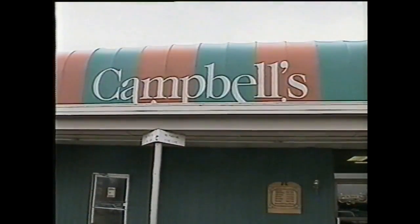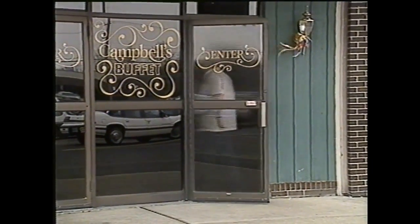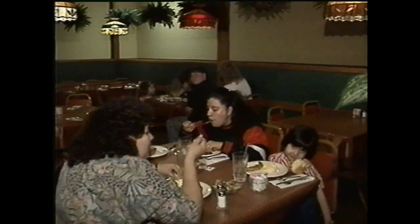While in Lorraine, stop for lunch at perhaps one of the best-kept secrets in town, Campbell's Buffet. This is a meat and potatoes kind of place, but everything, and I do mean everything, is made right from scratch. And the cost is right. Dinner prices are $6.25 Tuesday through Thursday, a bit more on weekends when they add more seafood to the menu. That includes your beverage, the desserts, the main courses, the salads, everything.